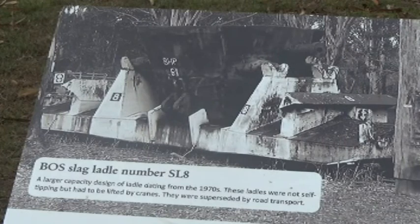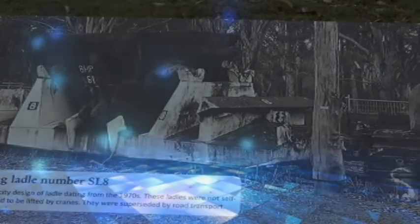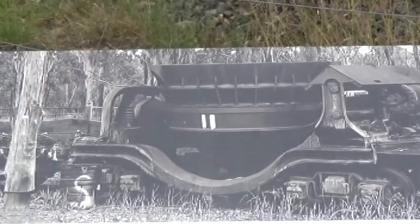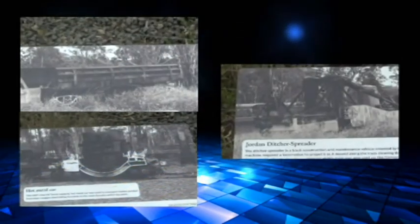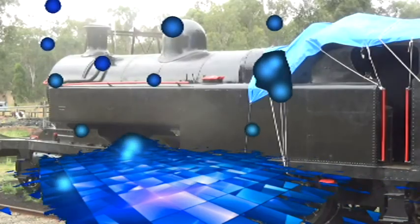Just black and white photos. Here's another one. I didn't get the captions to all of them, so I don't try to read them. But if you happen to visit Richmond Vale Railway Museum on any of the three Sundays that it's open, you can have a look for yourself. There's three together. Of course, Richmond Vale Railway Museum is open on the first, second and third Sundays.